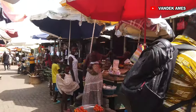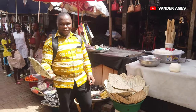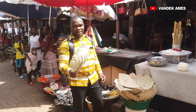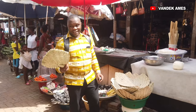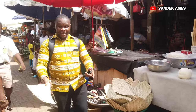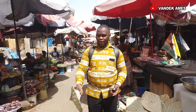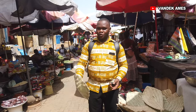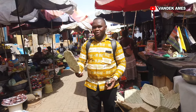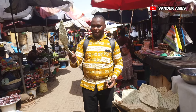I like this thing so much and I know how to do it. When I was young and I was in the village, I used to do this. We call it papa in Ewe, or in English you can just say fan. When you are setting fire in your coal pot, you use this one to fan the fire for it to burn very well. So this is a papa or fan.